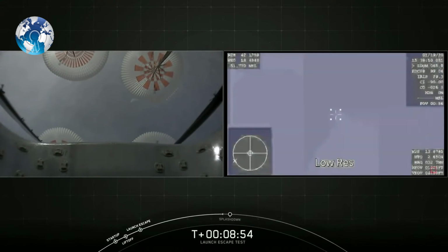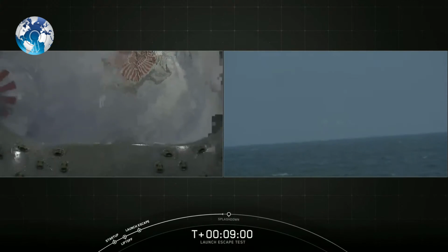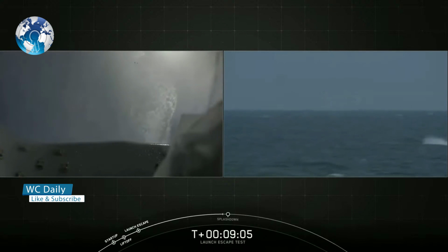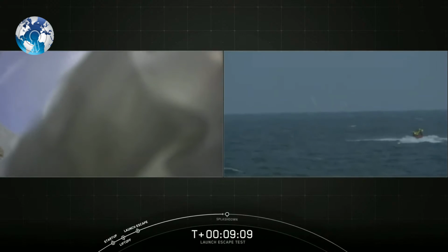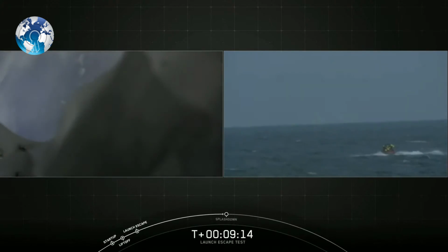Now those 4 parachutes are actually going to be released from the capsule after splashdown, and they'll be recovered too. And we are down. Down a little bit early, in fact. And there you can see the recovery boat beginning to approach instantly.